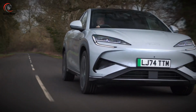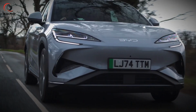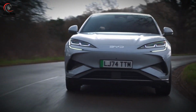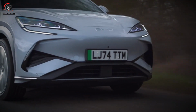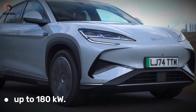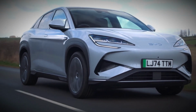And don't overlook the chassis. BYD's e-Platform 3.0 underpins this thing, delivering near-perfect weight distribution and low center of gravity. With multi-link rear suspension, precise steering, and whisper-quiet NVH levels, the Sealion 7 isn't just fast, it's composed. And it charges at up to 180 kilowatts, giving you 80% juice in about 30 minutes at a fast charger. Not bad for a family SUV.